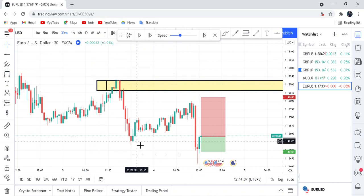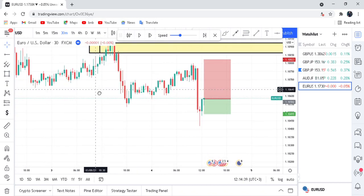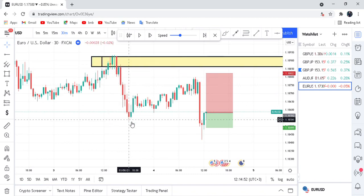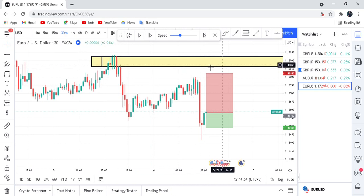What do we call this? It's actually a supply zone, not a demand zone. We call it a supply zone because this is where the aggressive selling started from. This is the candle that started this aggressive selling, this whole fall. So when we get here, we look for sells. We look for a few patterns that I usually look for. Then you look for sells.